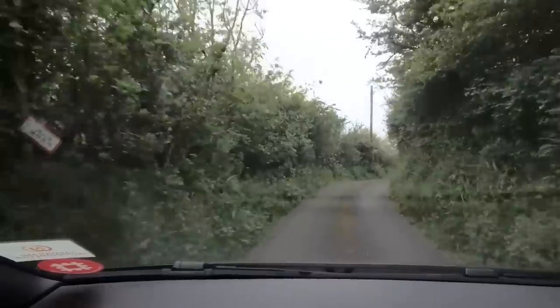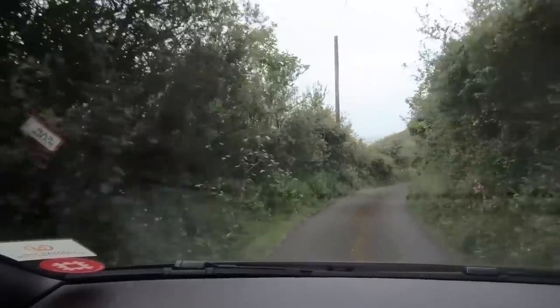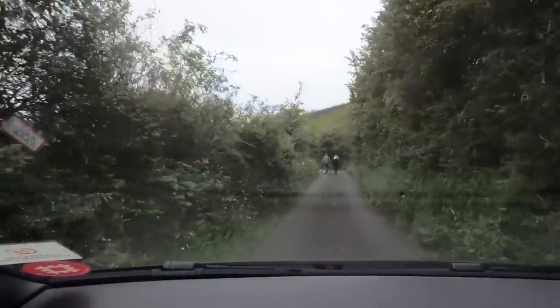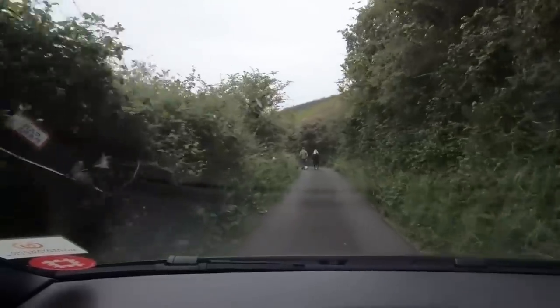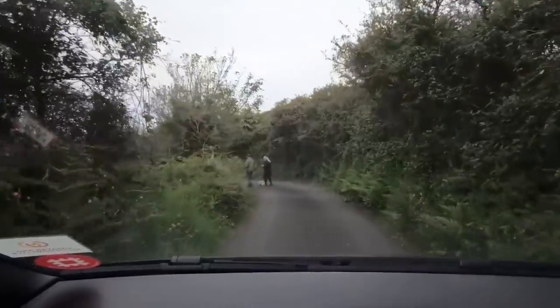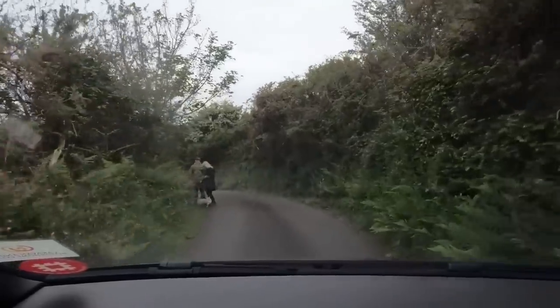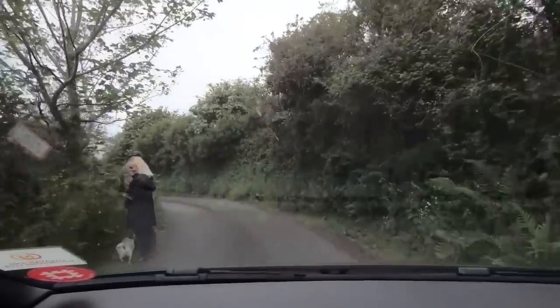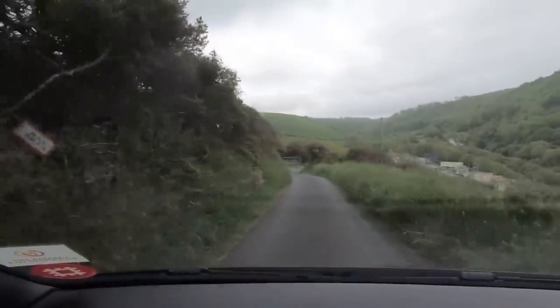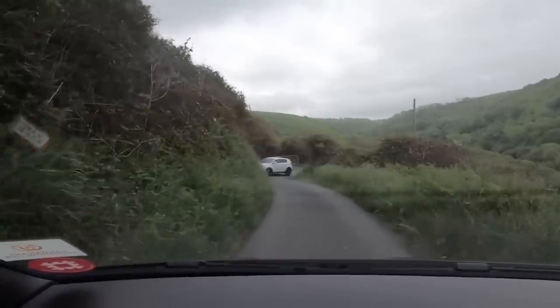Little Welsh lanes. I think we'll put a bit of footage in here. It says these are pretty country lanes. Oh, I'm glad we're not in the van. Just about fit the car down here. A campsite down here. Good grief. Oh, God. Oh, good grief.